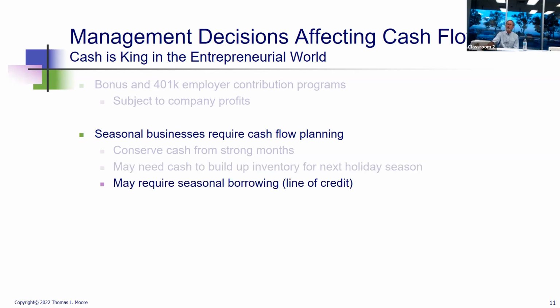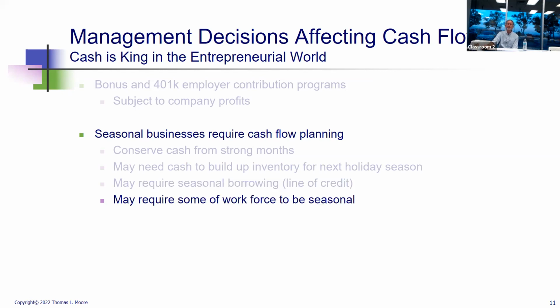It may require setting up a line of credit so that you can keep cash flow going if you've got seasonality in your business. A lot of times banks will do that if they understand that your business is seasonal, and you show the track record, excuse me, of being able to manage cash. You may have a seasonal workforce, right? Maybe you add people to your payroll during certain parts of the year.